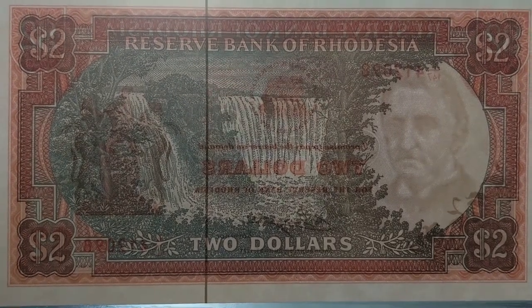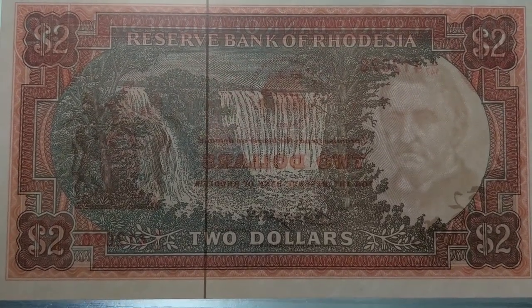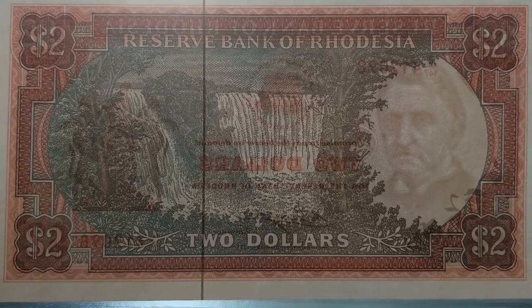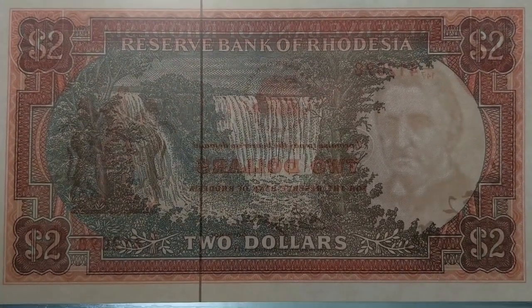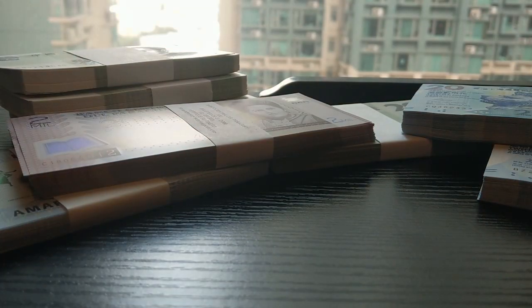Yeah, there we go. So very beautiful example of the natural beauty of Rhodesia, or modern day Zimbabwe. So there we go, really nice note. Now the next one I want to show you is the $5, and here it is.